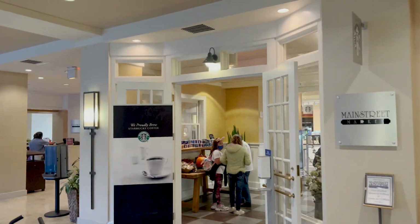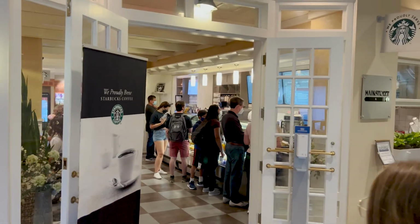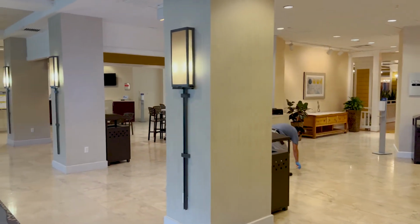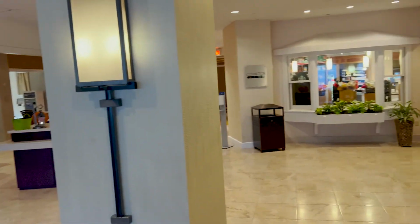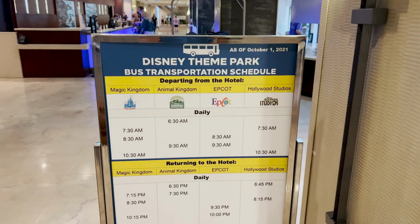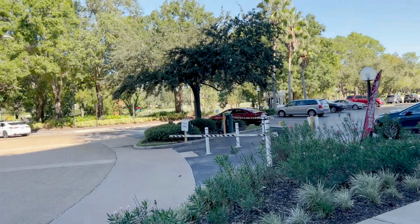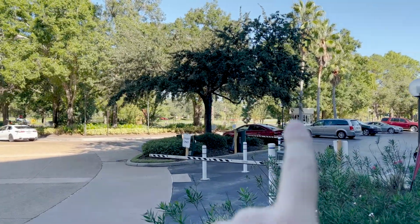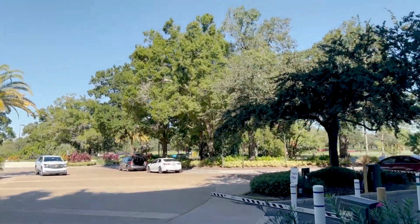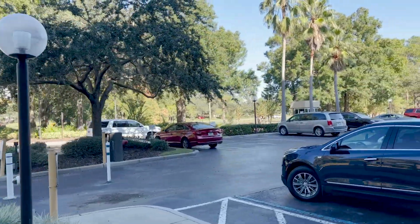So then here's the Main Street Market. And as you can see, it's kind of like a little grab and go with Starbucks. So that's pretty cool. You get the 2 free regular coffee drinks and 2 waters. And right here, they show you the theme park bus schedule. So if you can see, there's people walking right down here. You can walk down there, and then there's the little bridge that you can walk over to Disney Springs. Pretty easy walk. All right, that was our stay here at the Hilton by Disney Springs.